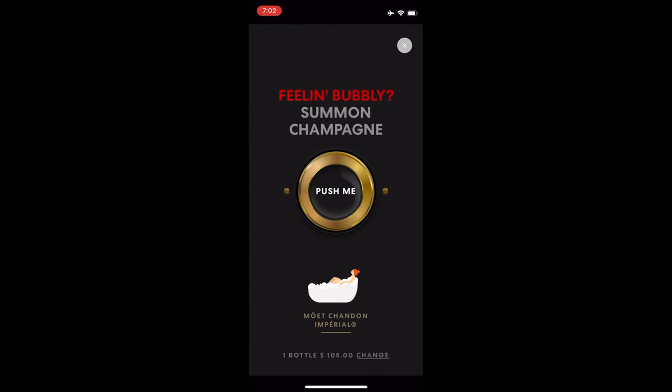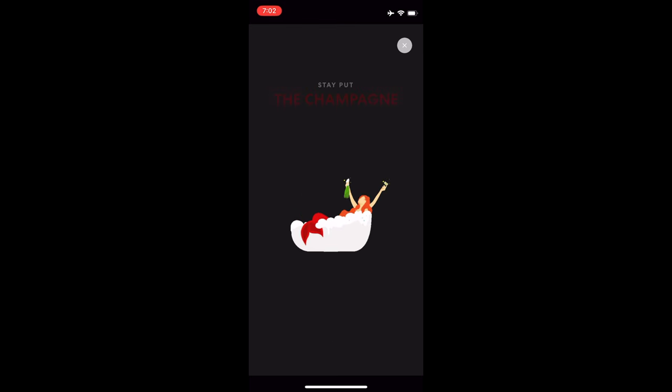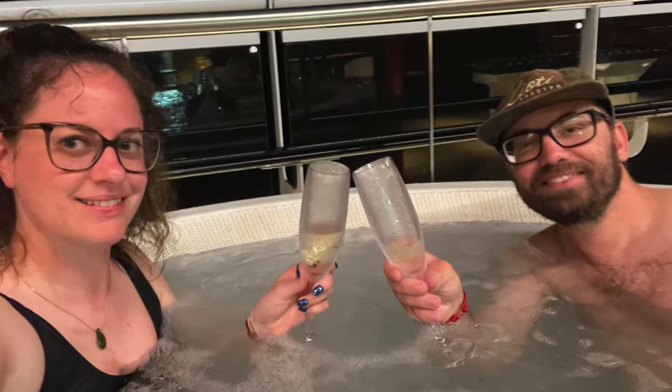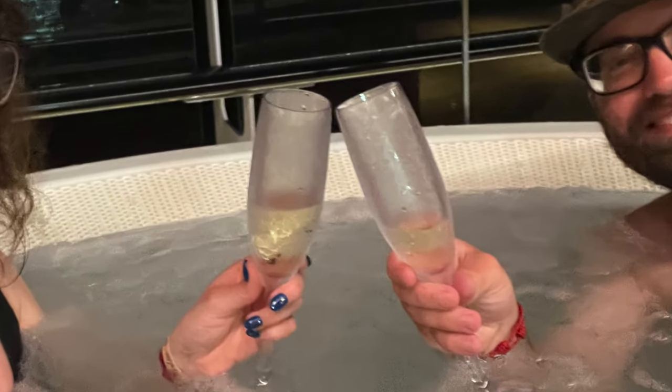We used the Shake for Champagne on our last night at sea before returning to San Juan, and we felt very luxurious soaking in the top deck hot tubs while chilled champagne was delivered, opened, and poured for us. We enjoyed a few glasses and then gave the rest of the bottle to another couple who had also come to relax in the hot tub.